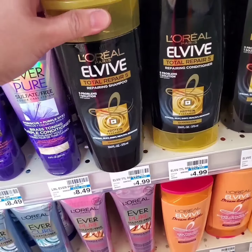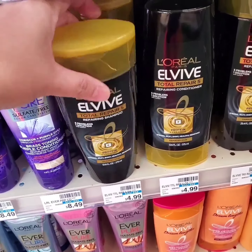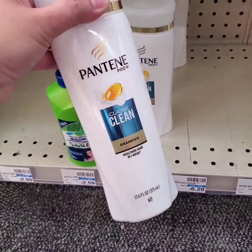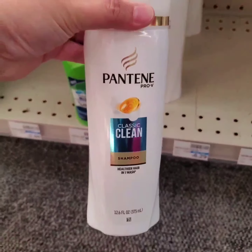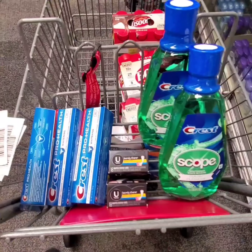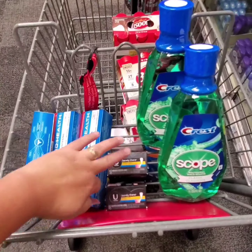L'Oreal Elvive, they are on sale this week, 2 for $8. I'll get 1 of each. Have the Pantene on sale this week, 3 for $12. This size for the shampoo, I'll get 3 of these. 1, 2, and 3. All detergent on sale, $2.99. We'll get 1.